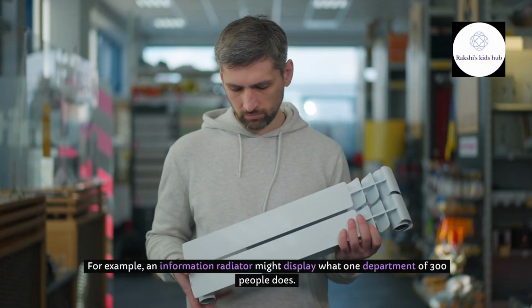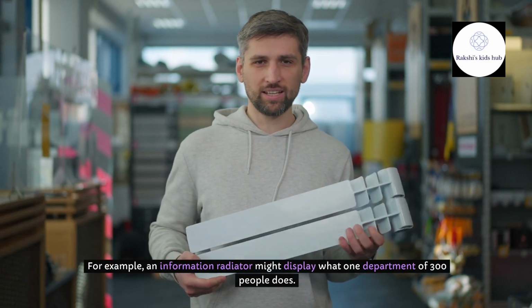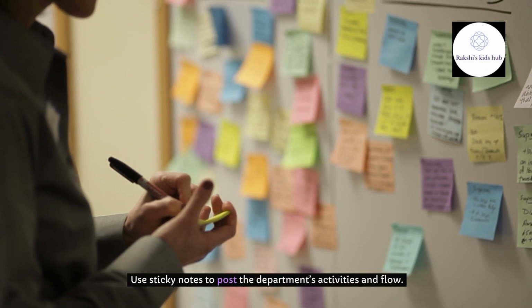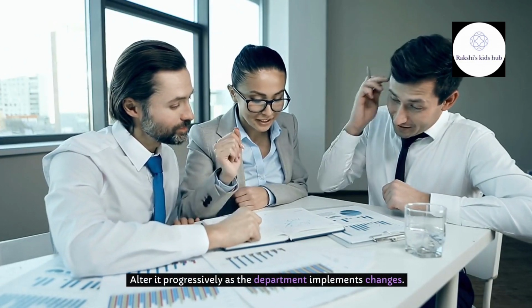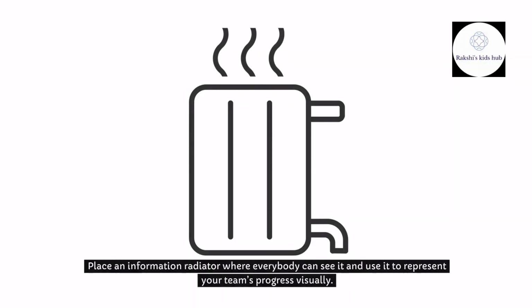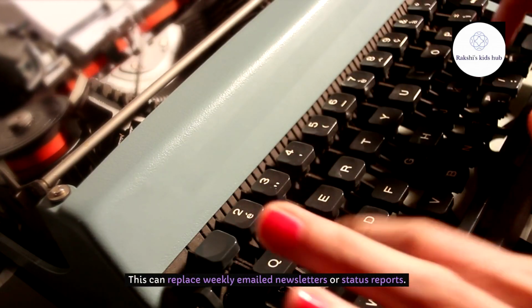For example, an information radiator might display what one department of 300 people does. Use sticky notes to post the department's activities and flow. Alter it progressively as the department implements changes. Place an information radiator where everybody can see it and use it to represent your team's progress visually. This can replace weekly emailed newsletters or status reports.